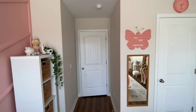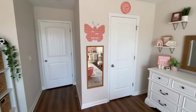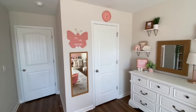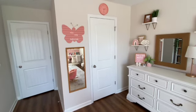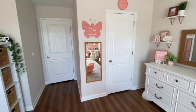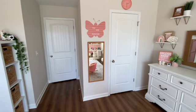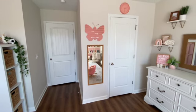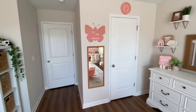That is the doorway we just came through, and we're gonna start from this way first. So you have her closet on this side. So I added a mirror for her. That would be a full-length mirror for her until she's about 11 or 12 or so. I wanted to put a bigger one there, but it would not fit.